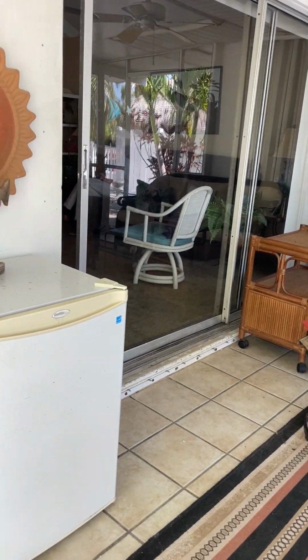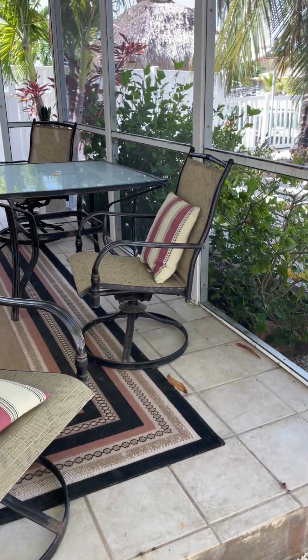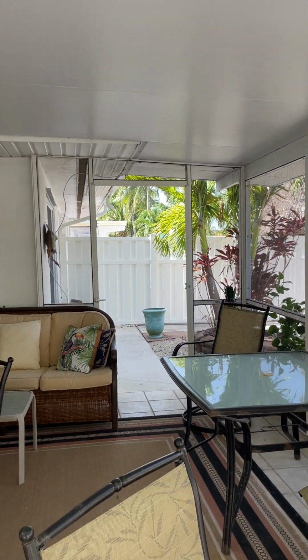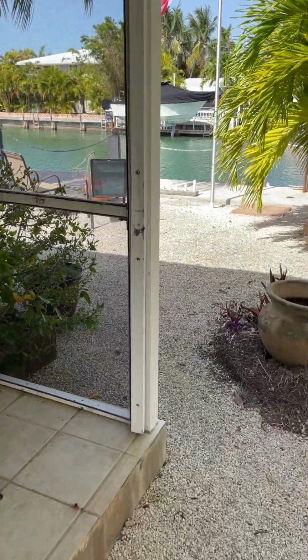Now, as I said, it's not a beauty queen. Sold, tired, and that's reflected in the price. Property next door, 1.2 million. This one they're asking 800.